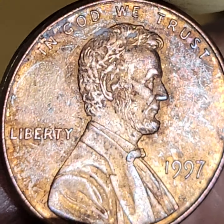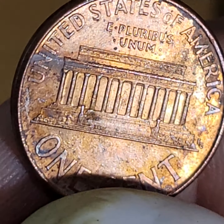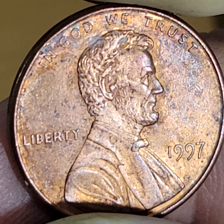When I say strike through, one of them was like an anomaly. It had these letters and stuff on it. But I don't think it was a die clash because it wasn't into it. It was on the surface, like letters on the surface of the penny. That's one. We found the other one with the camel. That's a 97, the double ear.